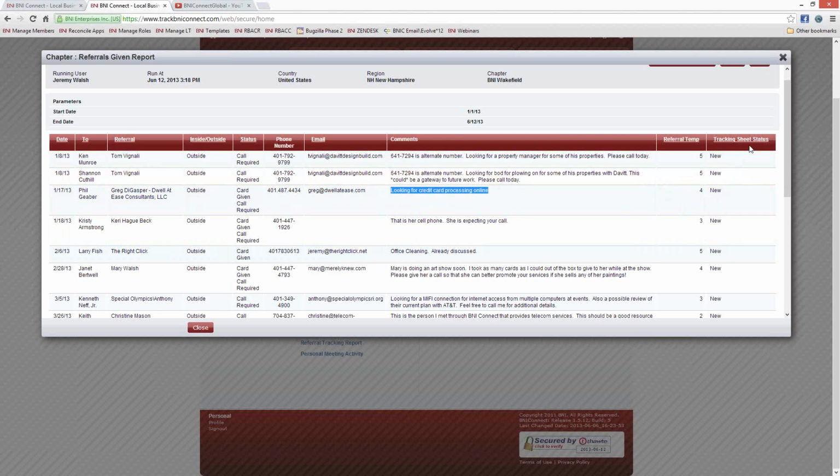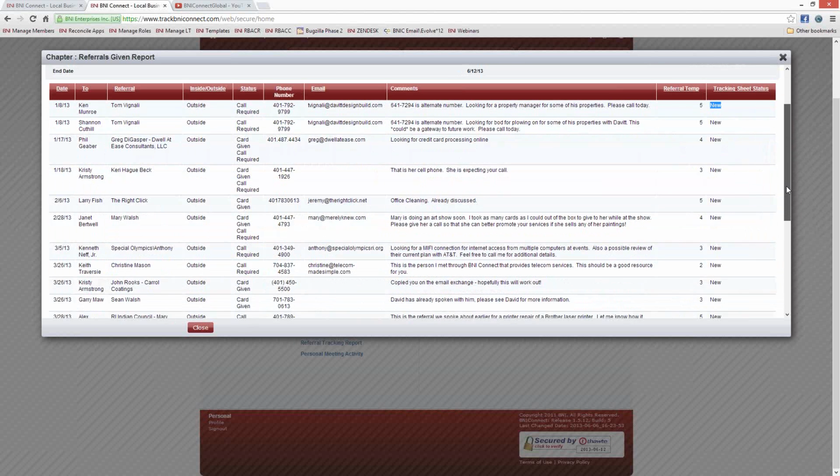Now, one thing I'd like you to note on this report, and we'll come back to this a little later, is that you'll see there's a tracking sheet status on this as well. So when you receive referrals in BNI, they go into a referral tracking sheet, and you can mark the status of that referral, whether it's new, open, pending, or closed. And that's a two-way communication about that referral with the referral giver. So in this case, once Phil Jaber or Shannon or Ken mark these referrals as done, I will see that status in my tracking sheet.